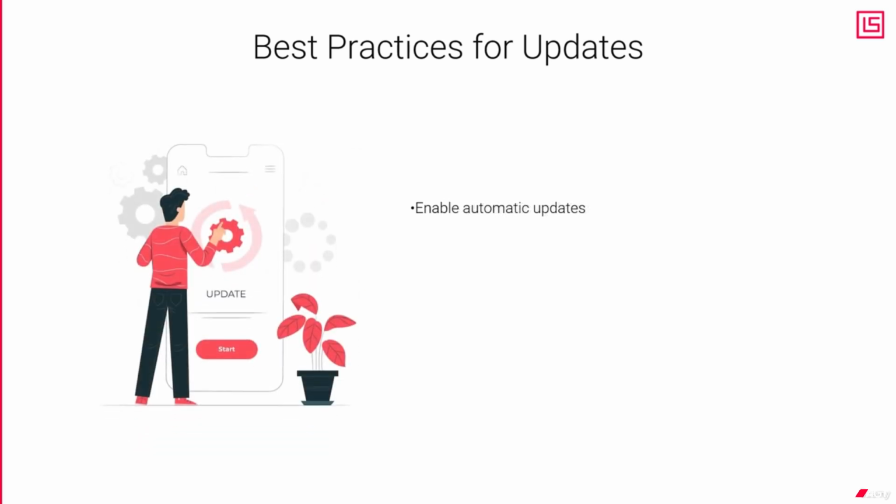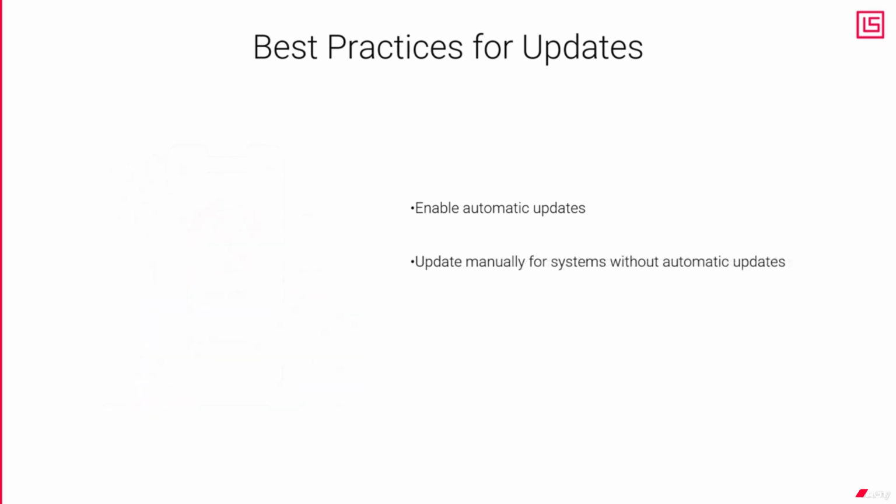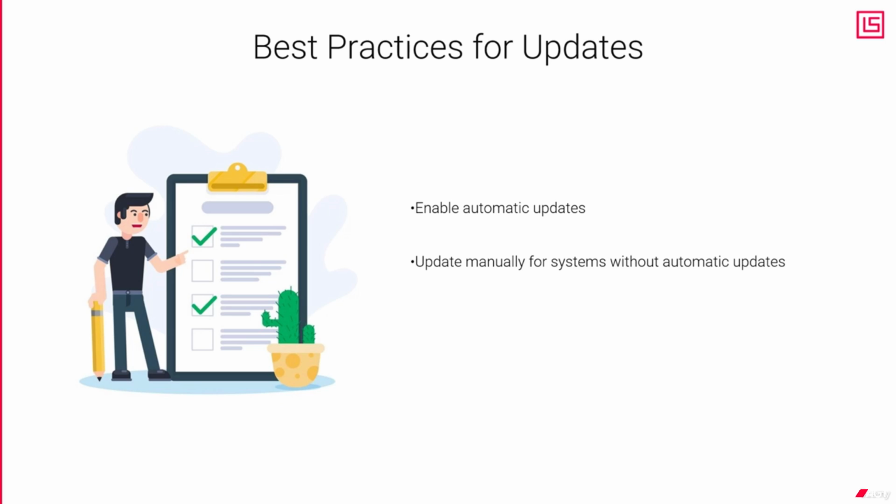If a system doesn't support automatic updates, be sure to check for updates manually on a regular basis. You can typically find update options within the program settings. To avoid missing critical updates, consider scheduling regular checks, perhaps weekly or biweekly.